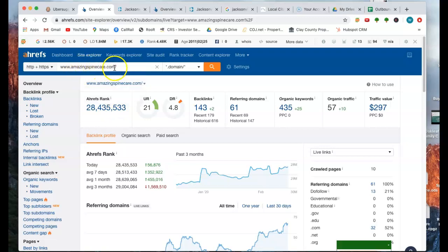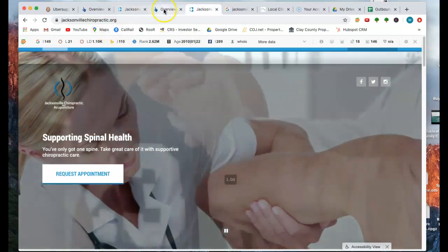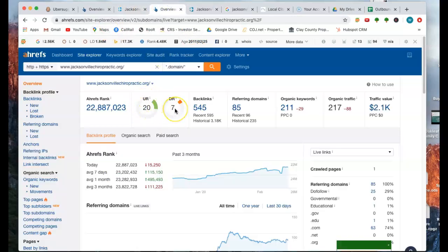This is your company here. This shows us domain rating. It's a score of 0 to 100. The higher the number, the stronger your website, and the more people will be able to see it. You're at a 4.8. Let's look at the other one. These folks are on page 1 and they're at a 7, not too far away.